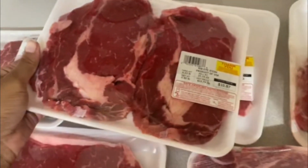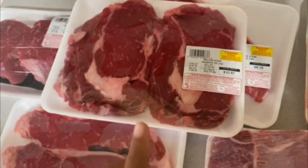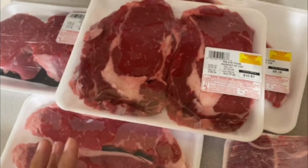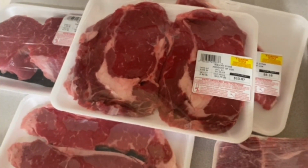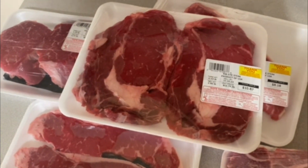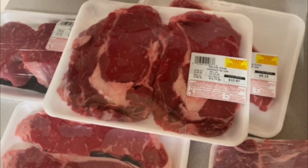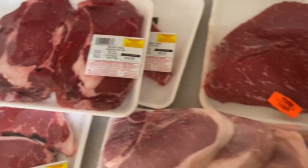This was the most expensive piece of meat that I picked up at the store, but it was so worth it. It's two beefy pieces of ribeye steak, and if you go to a restaurant, you're about to pay between $32 to $38 for a really good piece of ribeye, so that's really good.